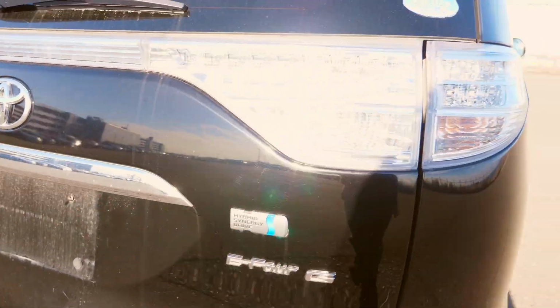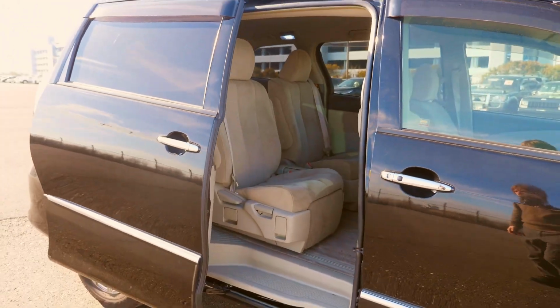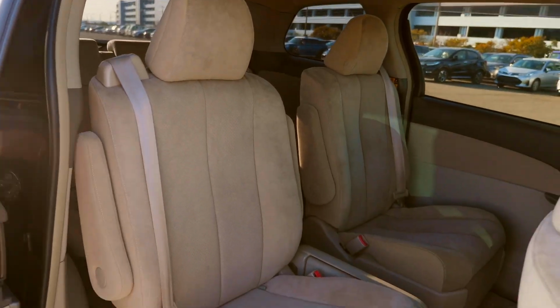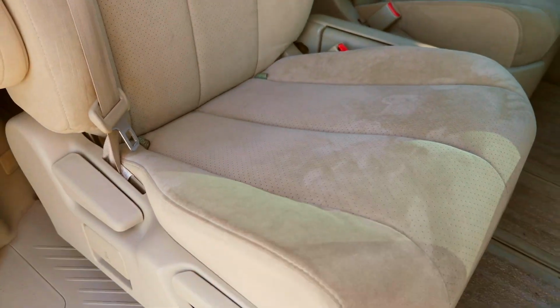Okay, on to the middle row now. Power sliding doors, so you get to see the speed and the sound of that. Okay, these seats in the middle, so this is a 7-seater, so 2 seats front, 2 here and 3 in the back. See if you can see that. It is tinted windows in the back, so making it a little bit darker in here.